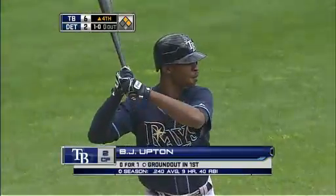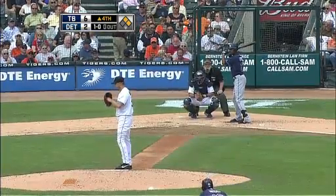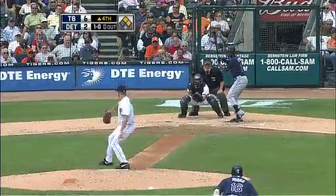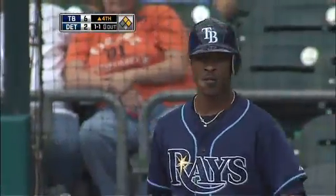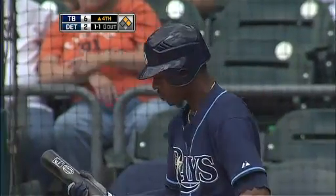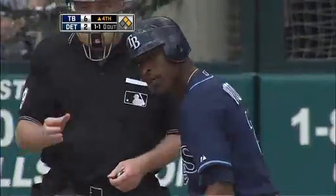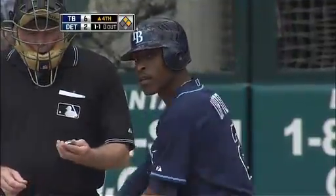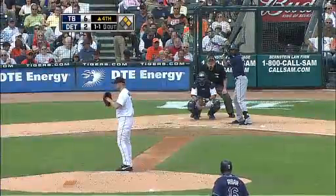B.J. Upton is 0 for 1. He grounded out. That was back in the first. 1-1 on Upton. BJ came into this game 4th in the American League in strikeouts. He had fanned 138 times this year. Of course, his teammate Carlos Pena is the league leader. This is a Tampa team that has struck out quite a bit this season.